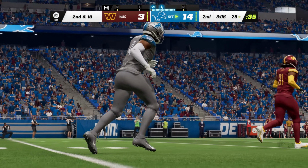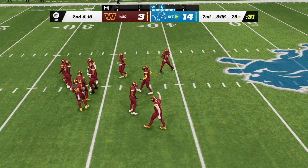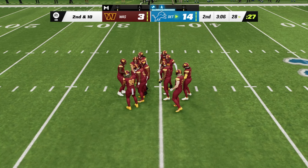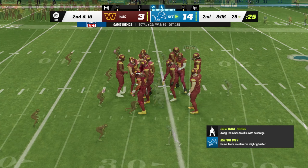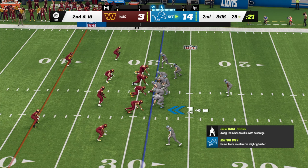Fans do love the long ball, don't they? And he already found his guy once. Tried to give him another chance there, didn't he? Yeah, he did. Couldn't connect. But as you alluded to, he does have that touchdown from earlier, trying to keep him in the rhythm. So now they'll come up on second and 10, once again from the 28.